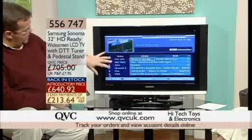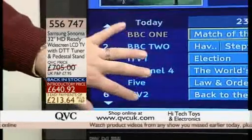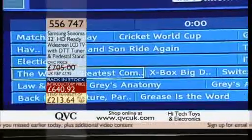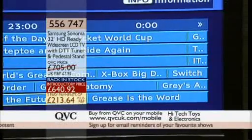We can go into a button that says guide. Now, this has got an electronic program guide. It doesn't actually store anything. It hasn't got a hard drive on it. But this really is like your listings magazine on your TV for the next 7 days. So you can go through all the different channels, and you can see all the different TV channels down here, and it goes down to the radio channels further down as well.